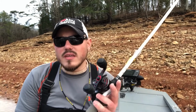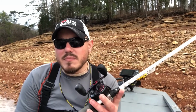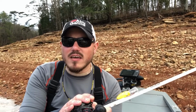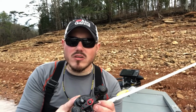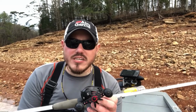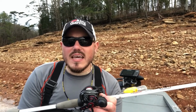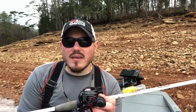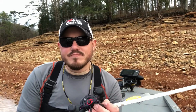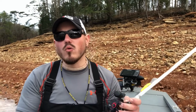Throwing it on the Duckett Ghost 7'6" medium heavy cranking stick, and a new reel that I'm trying out. I retired a couple of my Quantums. Got a Garcia Revo SX in a 6.6:1 ratio. I'll be letting y'all know throughout the year what I think about this reel, but so far today I'm really impressed with it, and look forward to using it some more throughout the year.